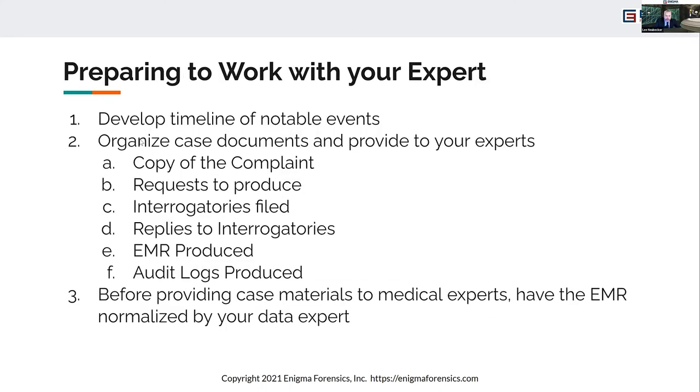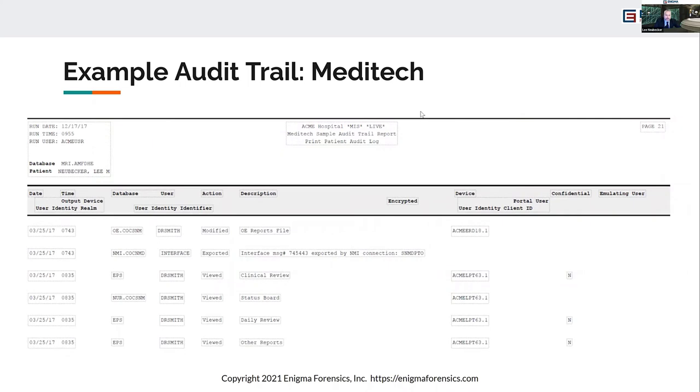I know it's probably a little bit difficult to see all of this, but this one's a Meditech. And what you'll see here is there's a run date, the date and time the report was run, the runtime, the username, the specific database being accessed, and who the patient was. Then across the top, you have different data columns, such as date, time, the user, what action, were they modifying, exporting, viewing, the description of the action. Then you have the device being used to access it. It also shows here that there's a confidential flag on certain records, which may or may not be produced.